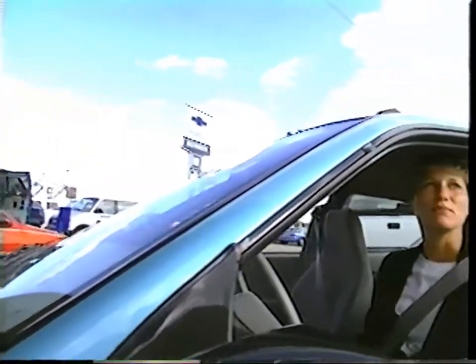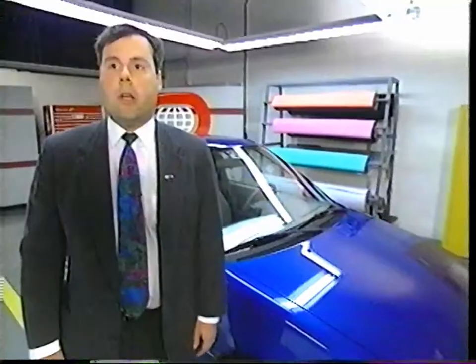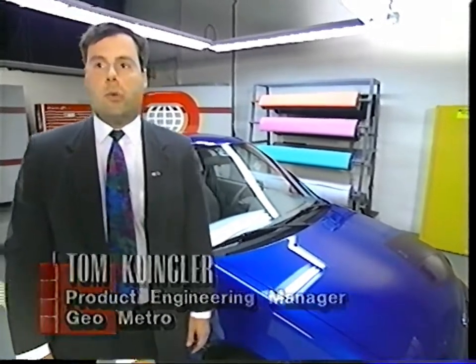The visibility on the Metro is really great. You can see out of every window. The windows are very large, and you can really get a great view of the road. It's really important for the driver of a small car so that they can see everything around them. The designers and engineers paid special attention to this when the Geo Metro was engineered.